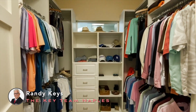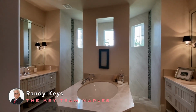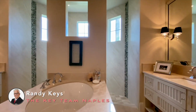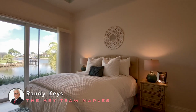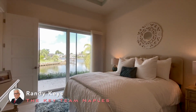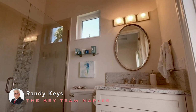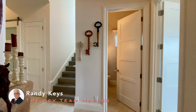Two custom walk-in closets complement this retreat. And a spacious marble and tile bath with soaking tub, double vanities, and a gorgeous walk-in shower complete the package. The first floor includes a guest bedroom with ensuite bath and private access to the lanai and pool areas. A laundry room with soaking tub complete the first floor.